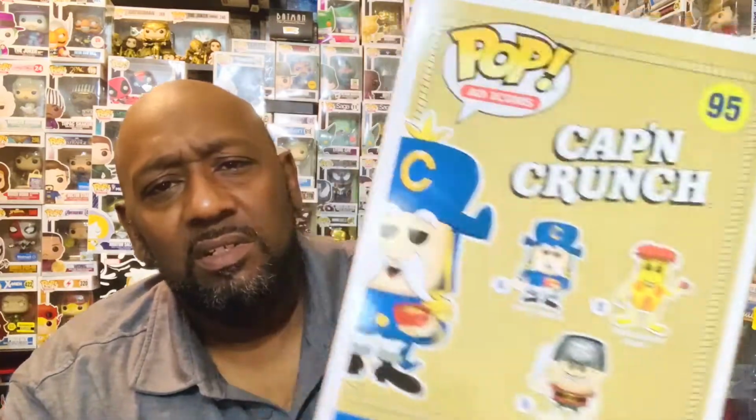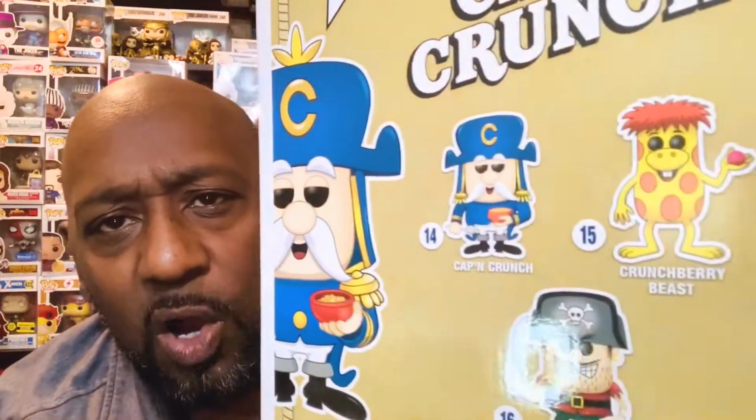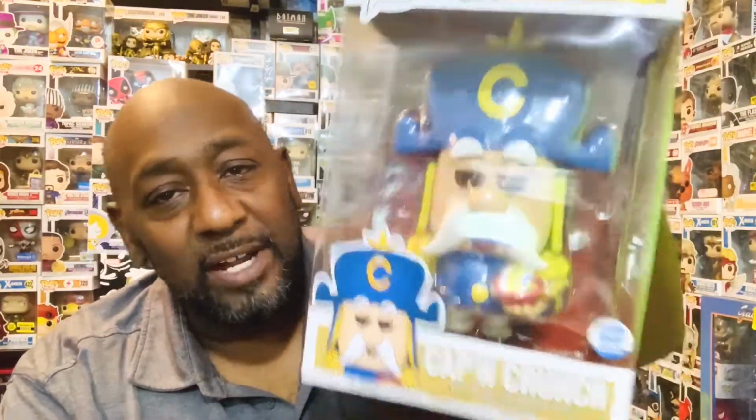Now, is this the original? I don't know if this is the original, because I have a Captain Crunch that was the Target one, and then there's all the guys that were on the box originally, but there we go. The Captain Crunch 10-inch Pop that we were able to get from Funko Shop. It took a long time to get here, but it's here and I need to find somewhere to put it now.